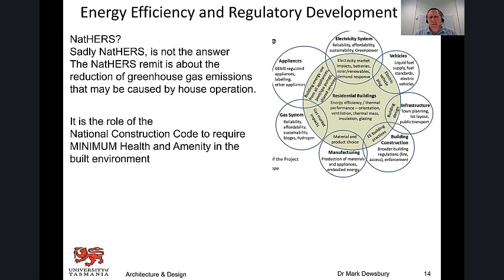So where does NatHERS fit in this? The diagram on the right shows really what the remit or the legislation allows NatHERS to consider. And the NatHERS remit is purely about the reduction of greenhouse gas emissions that may be caused by house operation. Nothing more, nothing less. We often talk about whether NatHERS should include condensation and mould, but it's not allowed to because it's not within its legislated remit. So then it falls back on the National Construction Code to require minimum health and amenity within the built environment. So that's why you see the new regulations that came into play in 2019 are within the health and amenity part of the code.